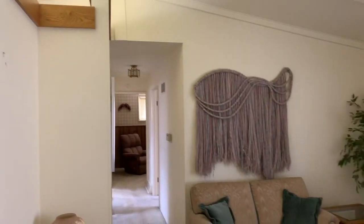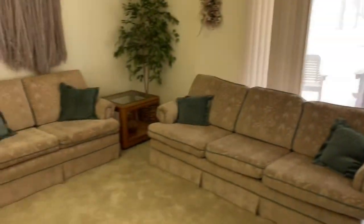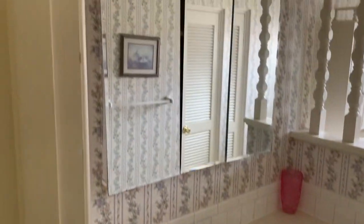You do have carpet that has some stains on it. A family member is selling this property. I believe his elderly parents had lived here. It's kind of interesting the way that the ceilings are open and that the roof is vaulted. Oh, this carpet needs to be replaced. Here's the bathroom. Wallpaper needs to be removed. And again, over here, you're probably looking at $900 to $1,000 a month in rent.